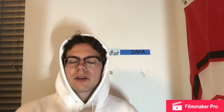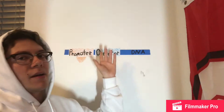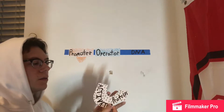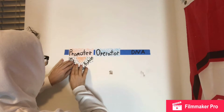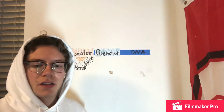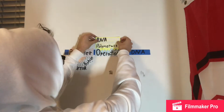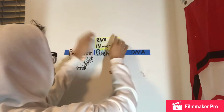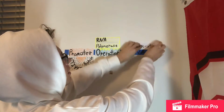Boo. In order for transcription to occur in a positive repressible regulation, we're going to need an activator protein so that it allows the RNA polymerase to bind, causing transcription. So what's going to happen is the activator protein has this nice U shape, which is going to mold really nicely onto the promoter on the DNA. And this is going to cause the RNA polymerase to feel left out, and then it's going to want to bond to the operator over here. And this RNA polymerase bonding to the operator causes transcription of the DNA.